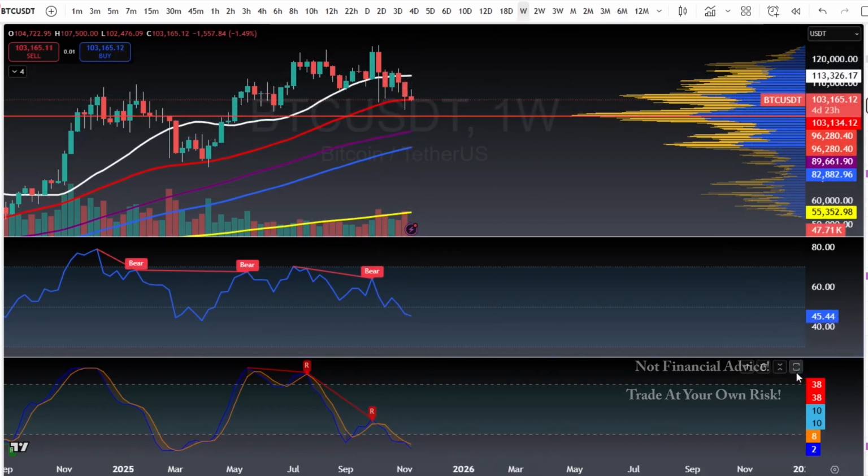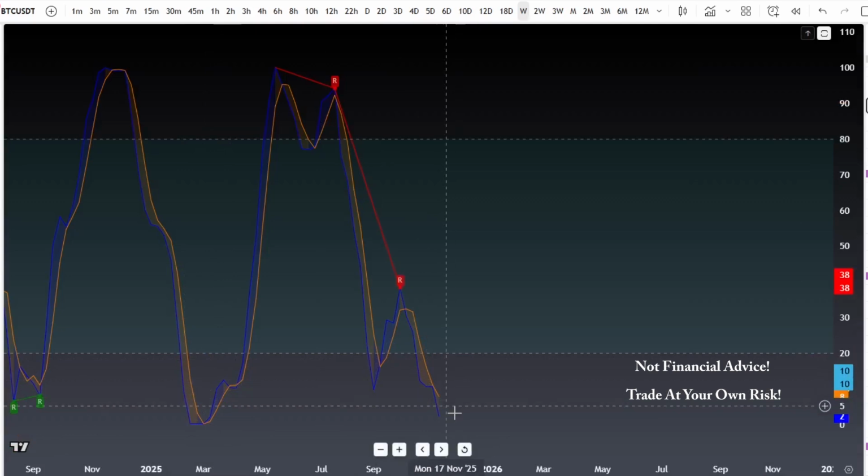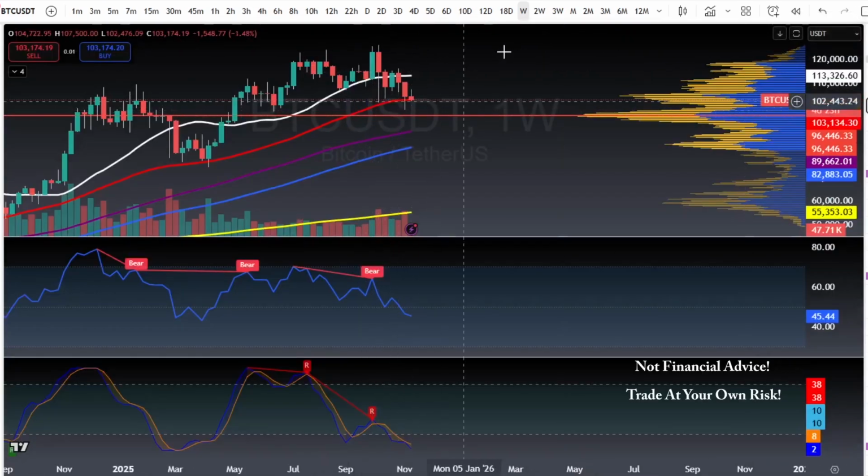If we zoom into the stochastics RSI on the weekly, we see that we're really getting overbought. Look how low we went over here on the weekly. It looks like we're really gonna go deep before coming up, and that's going to be a problem. That might mean we might lose this 50 moving average.